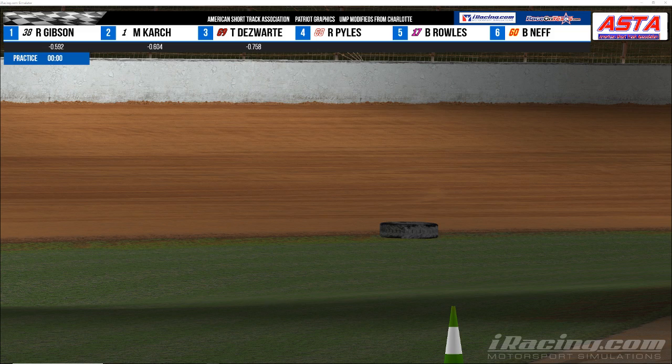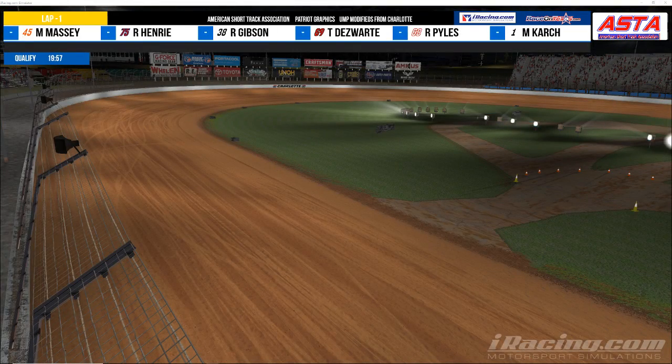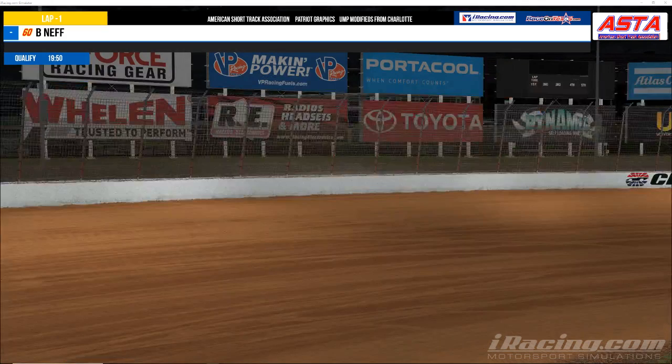It looks like practice going to come to a close. Rick Gibson once again atop the standings in practice. Let's see if we can make it here in heat race action and keep it up towards the front.